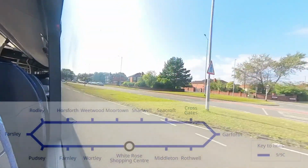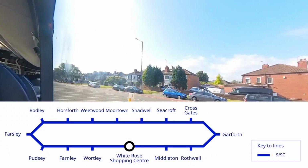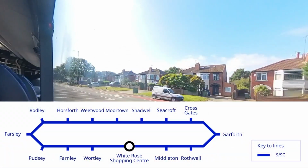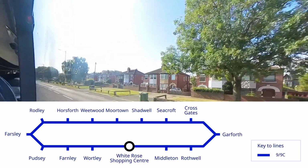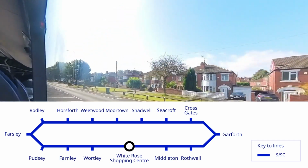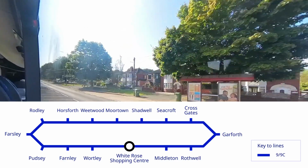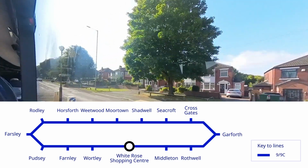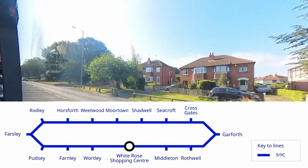Leeds has an outer circular bus, numbered 9, or 9C, depending on which way round and round the wheels on the bus are going. It's a recent addition to the route lineup, as local company SquarePeg combined the number 9 and another different 9, we'll get to it, into a circular route that starts and ends at the White Rose. The entire loop takes about 3 hours, and we're doing almost all of it today.